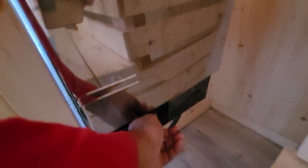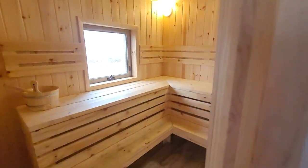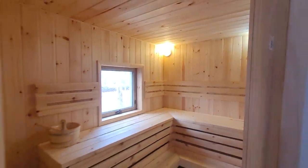So this will set the temperature. It says to leave it on 1. And then over here, you set the timer, let's say for about 10 minutes. And then after that time is done, this will be over. It has a light switch outside that will light up inside here. Just make sure the door's closed.